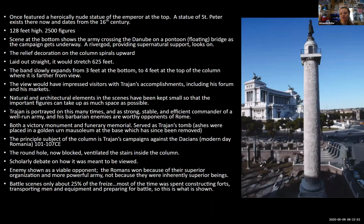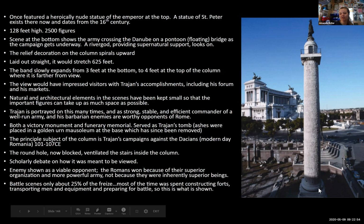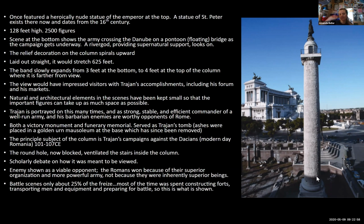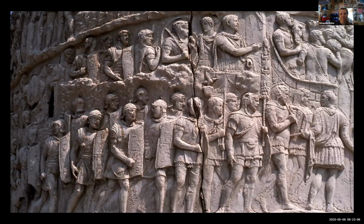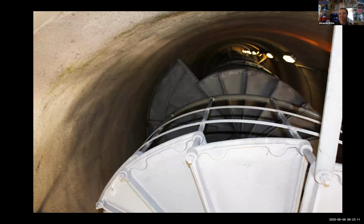This object was funerary at one point. His ashes were down here in the bottom. Remember, it used to be topped with a nude sculpture of Trajan, and then the Catholics were like, get him out of here. And so now it is St. Peter dressed. We don't know how this was meant to be viewed. There's still a lot of unknowns about it.